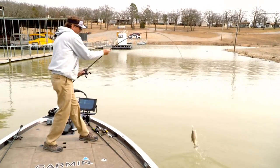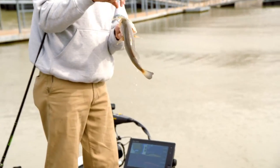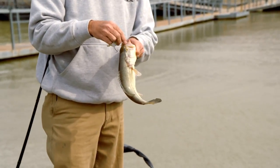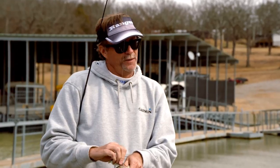This water temperature is 48, 50 degrees, and we are at Lake Tenkiller, and we're getting ready to kick off the Garmin media event. We've got some of the biggest names in bass fishing that are part of the Garmin team coming here. It's gonna be a pretty exciting week.